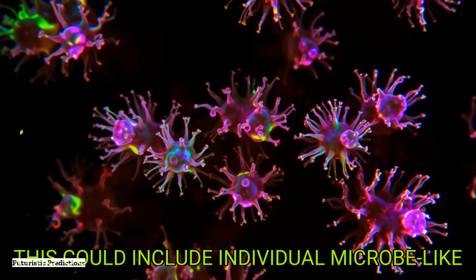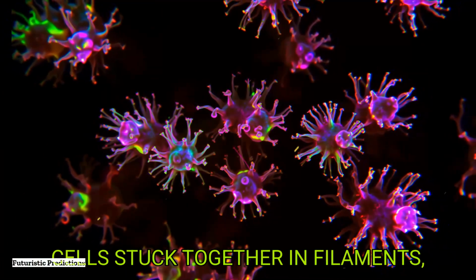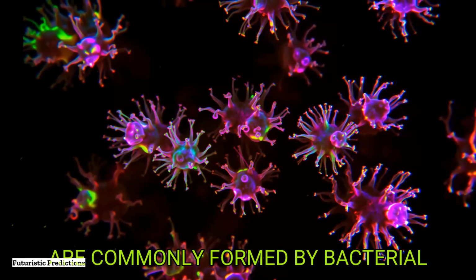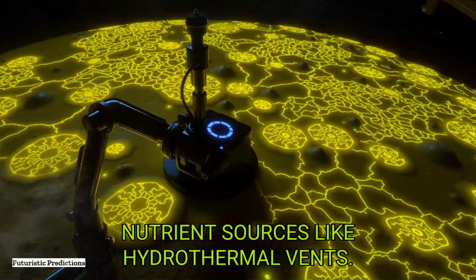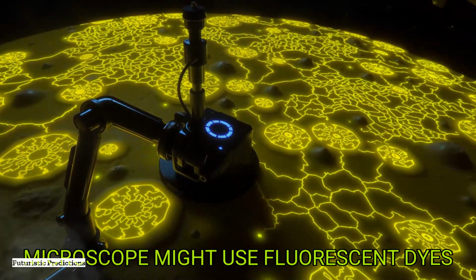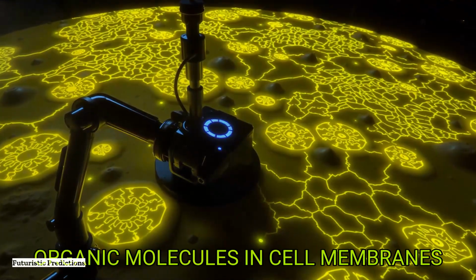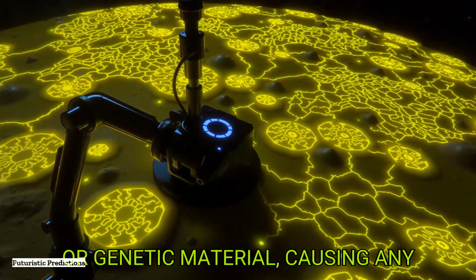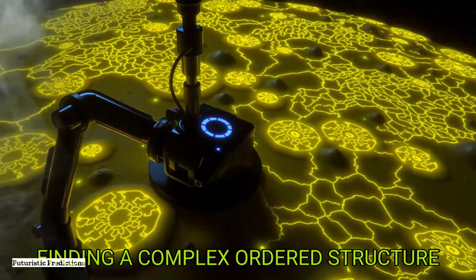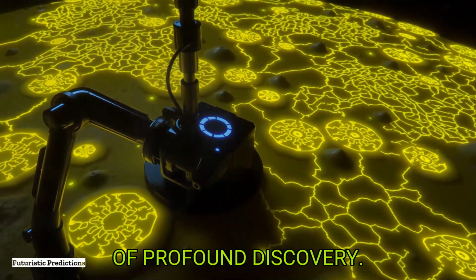This could include individual microbe-like forms, but even more compelling would be finding communities of cells stuck together in filaments, mats, or chain structures that are commonly formed by bacterial communities on Earth, especially around nutrient sources like hydrothermal vents. To enhance this search, a microscope might use fluorescent dyes that bind specifically to common organic molecules in cell membranes or genetic material, causing any potential cells to literally glow under the laser. Finding a complex, ordered structure that glows in this specific way would be a moment of profound discovery.